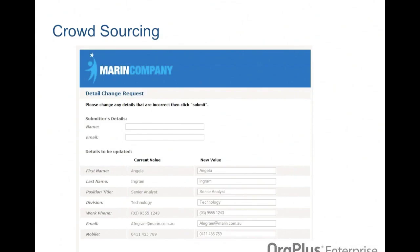So it's a way to flag inaccurate information in your system, allowing the people in your organization to flag it. It'd be interesting to see how many self-service applications allow you to look at information that you might not necessarily have access to change, but allow you to flag that there is a problem. This is the continuous feedback loop you want to have going.